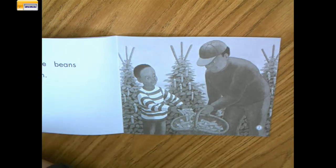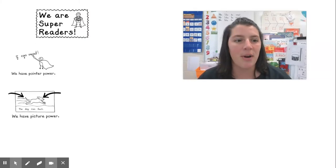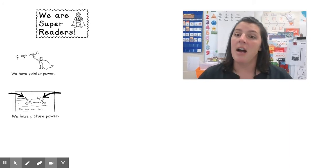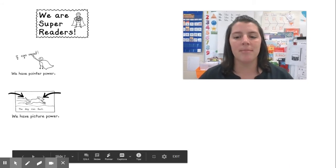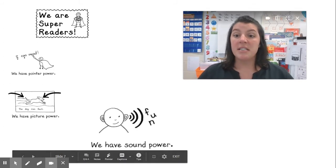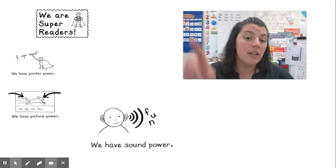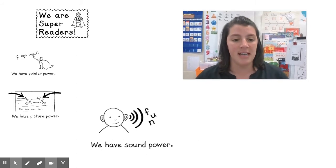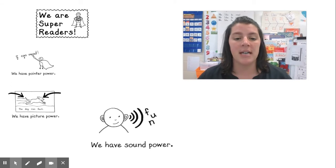I think it's time for our next superpower. Super readers, I tried my pointer power and I tried my picture power, but it didn't help me figure out this tricky word yet. I think it's time for our next power. Dun da da da! Sound power. Look at that. You see his ear and the lines coming out? He's hearing the sounds. This power says we have sound power.